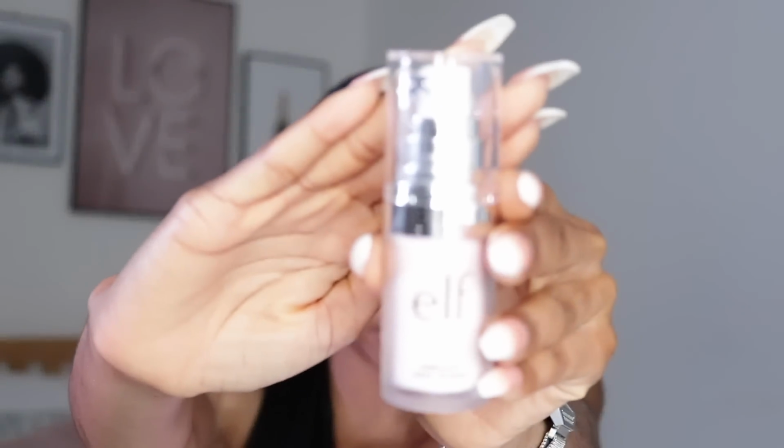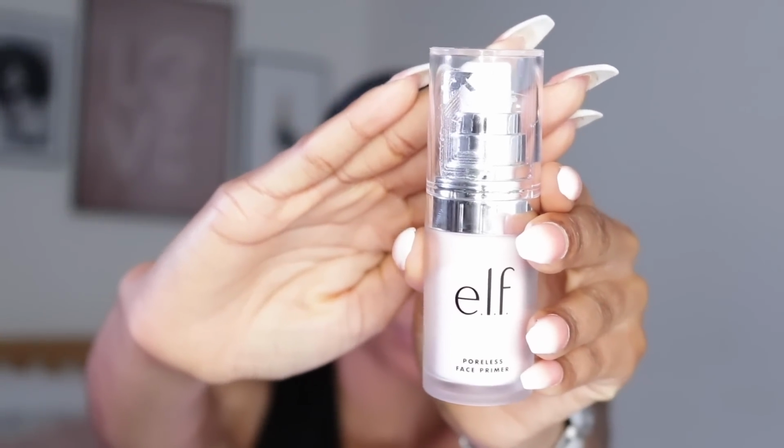Okay guys, so I'm gonna start off with primer, and I'm gonna be using the Elf Poreless Primer. After doing my research and then going to the pharmacy and finding out the price of this primer, I was like, what? £7.50? I thought this primer was really cheap because the reviews on this primer are really good. So we're gonna put it to the test. I just take a few drips of that and I'm gonna put it all over my face.